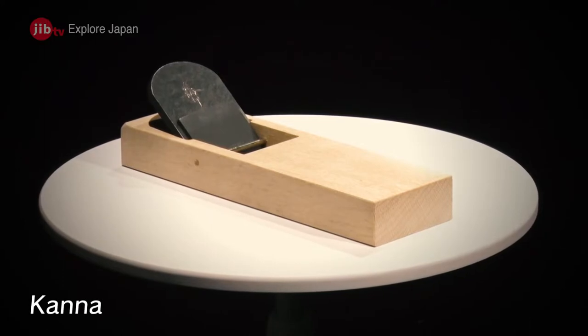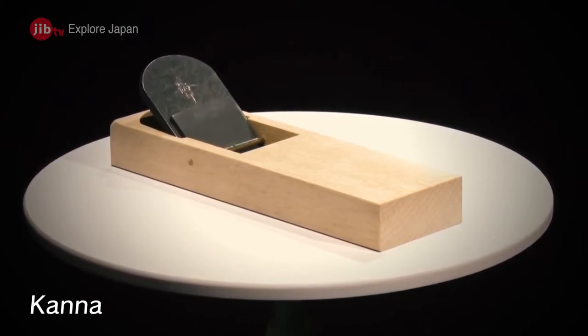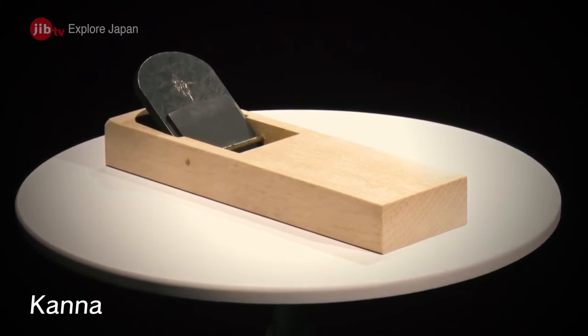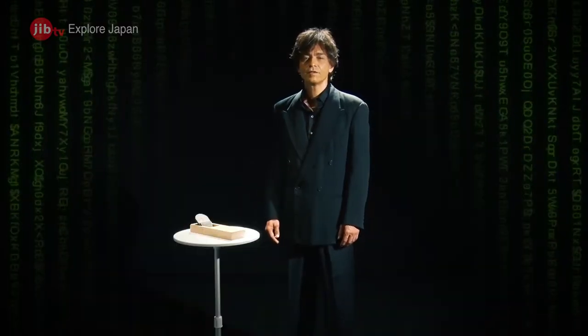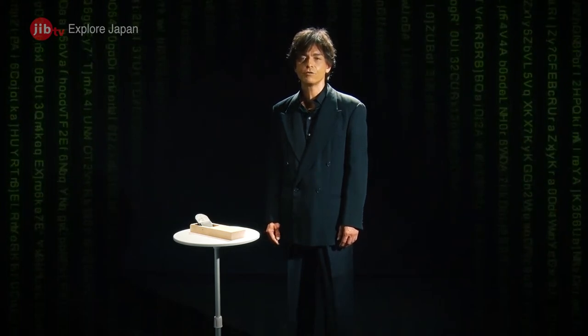Welcome to Capturing Master's Workmanship. Since ancient times, Japan's wooden architecture has literally been shaped by the kanna. Today we'll use the latest technology to reveal the secrets of what this tool can accomplish in the right hands. Let's capture the skills of a master.